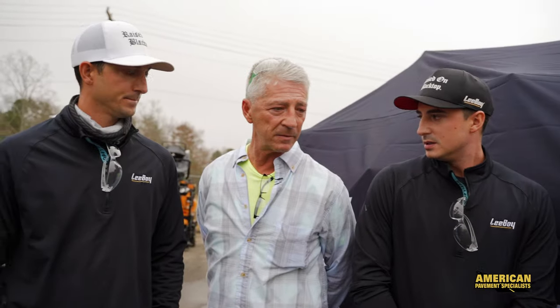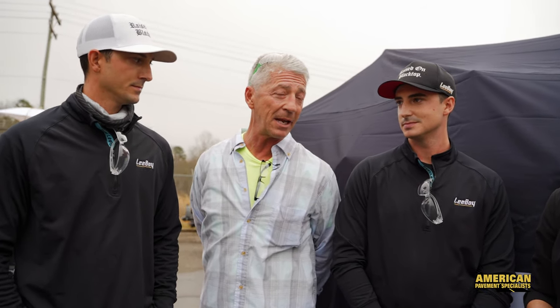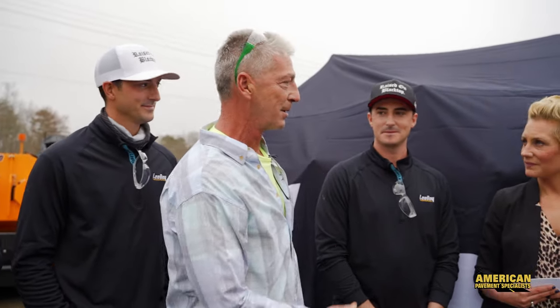And asphalt is not a dirty job anymore. No. When I started, it was. But now it's pretty high-end, pretty technical. And obviously, what's really cool is we're standing behind a blanket today, which when Mike and I started was unheard of. This is a thousand years away from where we started, that's for sure.